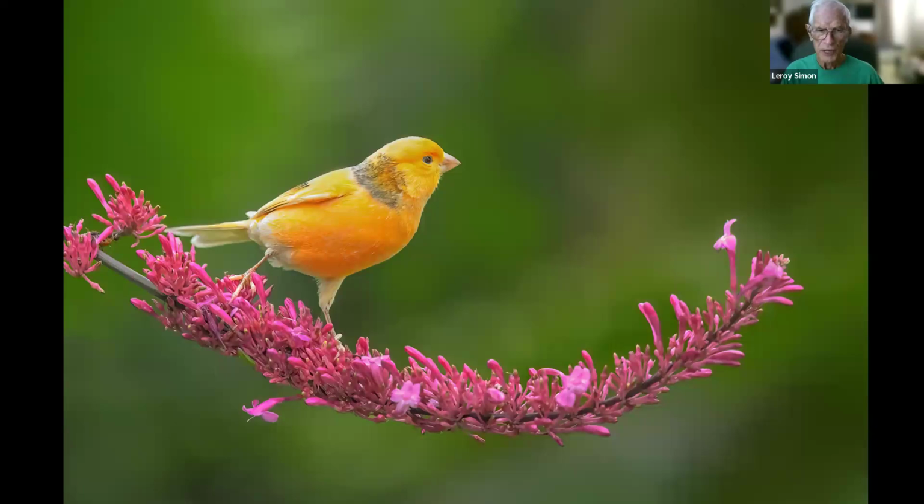The next few pictures were taken in Gainesville at the Butterfly House. The Butterfly House in Gainesville, a very good place to take pictures of butterflies flying around or sitting on the flowers in the area where it's an enclosure where they have all kinds of plants and flowers and wild looking, unusual looking plants. And this wild canary had landed on this flower. I got a picture of it.